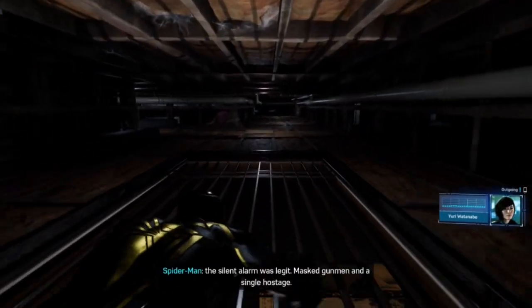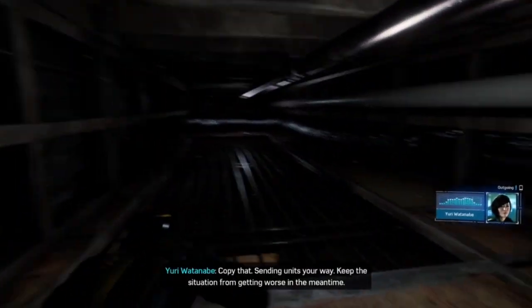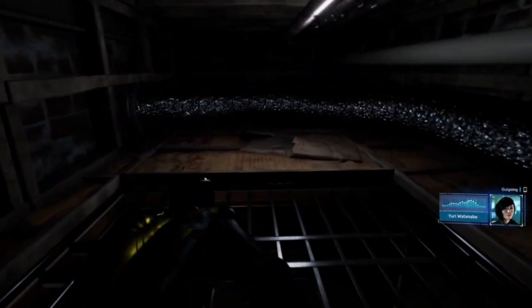Yuri, the silent alarm was legit. Masked gunmen and a single hostage. Looks like a heist in progress. Copy that. Sending units your way. Keep the situation from getting worse in the meantime. Can do.